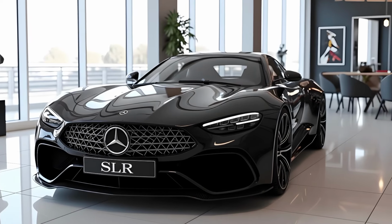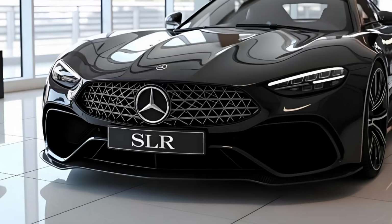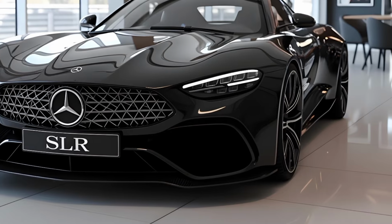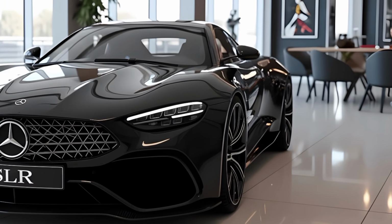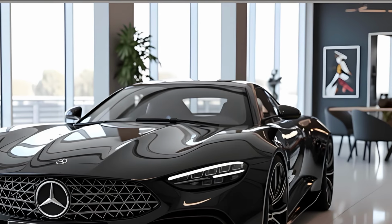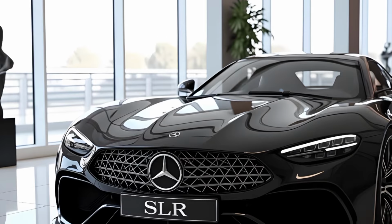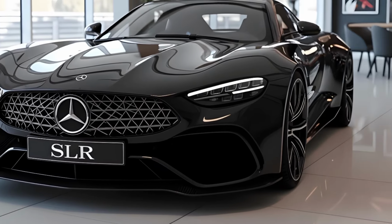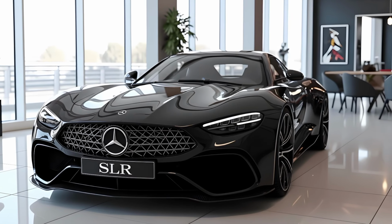The side profile is just perfection. Long, elegant, and impossibly sleek. The butterfly doors are back, opening upward with that iconic drama that only an SLR can pull off. The roofline flows like liquid metal into a wide, muscular rear, finished off by a sharp diffuser and thin LED taillights that stretch across the back. The entire body is made from carbon fiber, making it ultra-light yet incredibly strong. The details are just jaw-dropping. From the carbon air intakes to the precision-machined exhaust exits, everything feels crafted, not just designed.